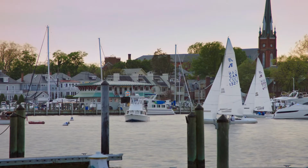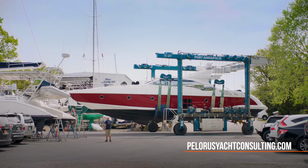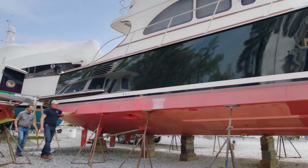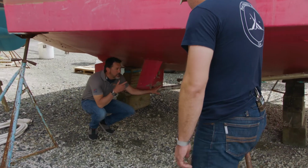Pelorus Yacht Consulting started formally in 2013. We focus on three main areas of the yachting industry. We do hands-on training, vessel management, and refit/consulting management. Vessel management is all about trying to preserve the value of the vessel as best we can. And that's where software like what we're using here, Vessel Vanguard, really is beneficial to us.